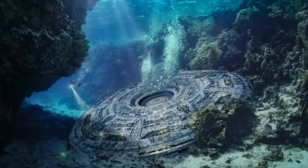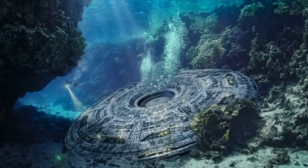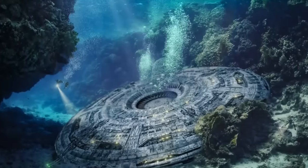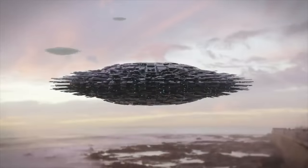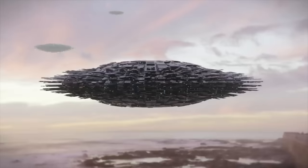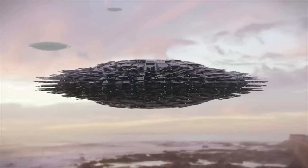As for what the craft is that people are seeing, some have said it could be a top secret military aircraft, others have said that it is an unidentified flying object, or some have said it matches the description of a USO, or an unidentified submerged object. Many people have heard of unidentified flying objects, but many may not be aware of unidentified submerged objects. These are unidentified flying objects that are seen in and around oceans, with some people even claiming that they've seen these crafts entering the water without making a splash.